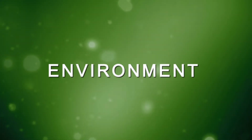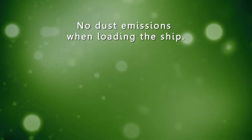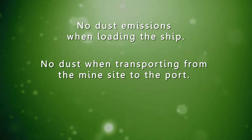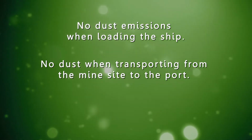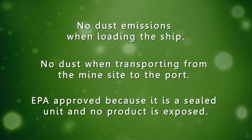Australian best practice being introduced overseas. Environment. No dust emissions when loading the ship. No dust when transporting from the mine site to the port. EPA approved because it is a sealed unit and no product is exposed.